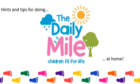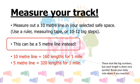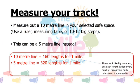Hey guys, I did a little bit more before I came back inside, so you might be able to see I'm a little bit sweaty here. So sorry about that. But whilst I'm here, I'm going to give you a couple more tips on doing the daily mile at home. So remember, you're measuring out a 10-meter gap in your home, like a 10-meter line if you like. And you can do that with obviously measuring equipment, or you can do it by doing 10 to 12 large steps. If you've only got a 5-meter gap in your garden, then just do 5 meters. And then obviously you're doing the amount of lengths it takes to get to 1,600 meters. So there's a little bit of maths involved in there. But if it's a 10-meter gap, 160 lengths or 80 back and forth. And if it's a 5-meter length, then it would be 320 lengths or 160 back and forth.